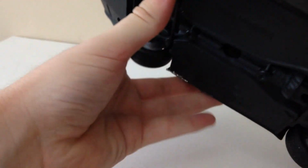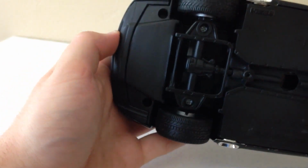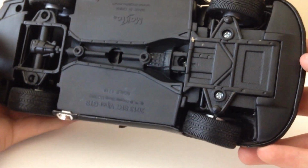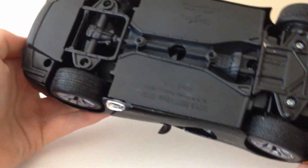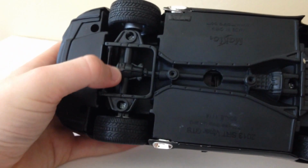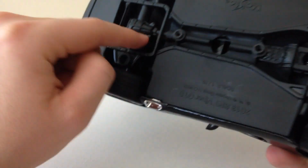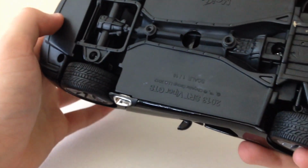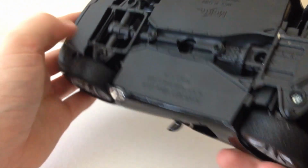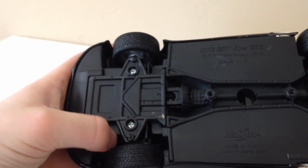Underneath the car, it's really, really quite disappointing for a Maisto. There's really not much to see there, actually, other than the shocks and somewhat of a detail there for the drivetrain. Yeah, it's just not much detail underneath there at all. Hopefully, if you're displaying this model, you don't really care too much about the underside.